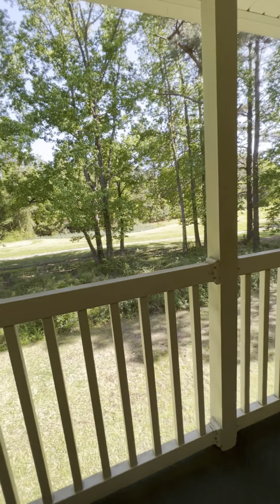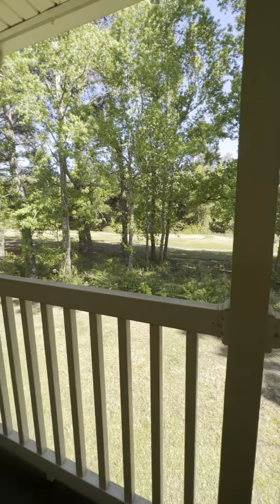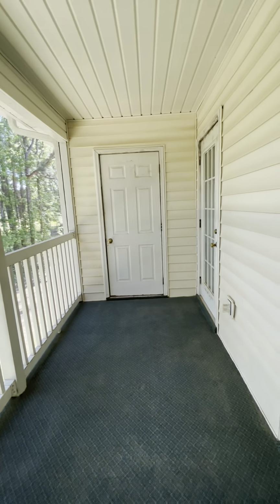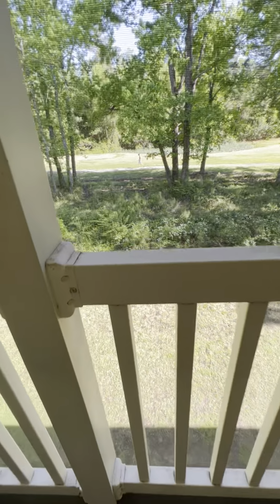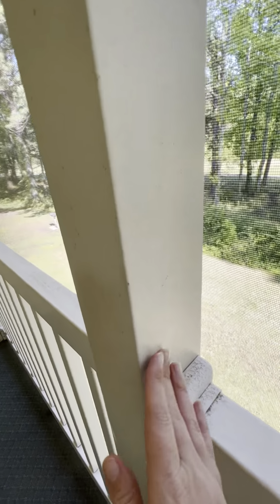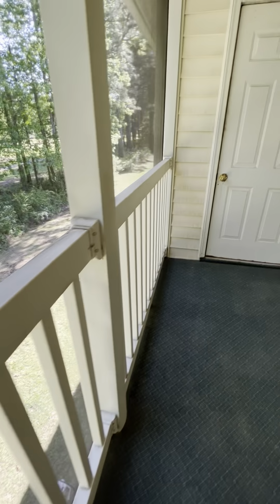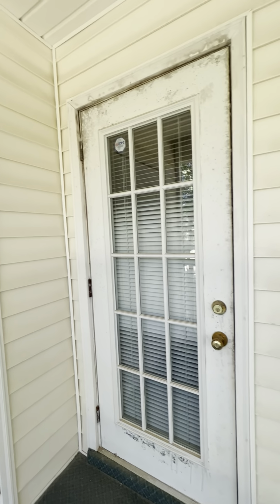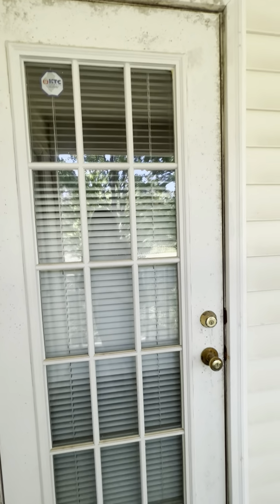Screened in porch. It's nice and quiet back here. Sidewalk. There's green carpet. And this is just classic. A little dirty, can just be cleaned. And then there are these doors. Looks like this door may go back to the master bedroom.